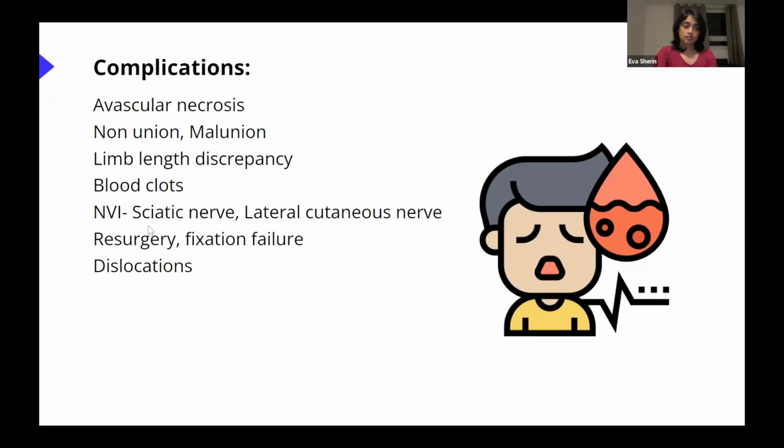Nerve injury: the sciatic nerve, which is posterior, is less likely to be affected, but the lateral cutaneous nerve, which goes right over the greater trochanter, is at a higher incidence of injury sometimes. Resurgery and fixation failure, like the x-ray that I showed you, that was a fixation failure. Obviously, we'd have to do a resurgery to fix it. And dislocations can happen, especially in hemiarthroplasties, because the acetabulum is not replaced, and the head of femur might not exactly fit perfectly into the native acetabulum.